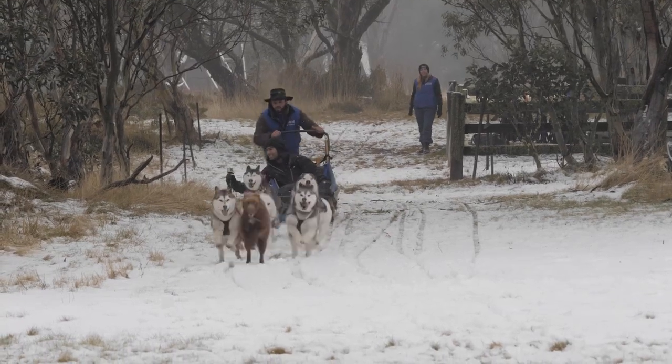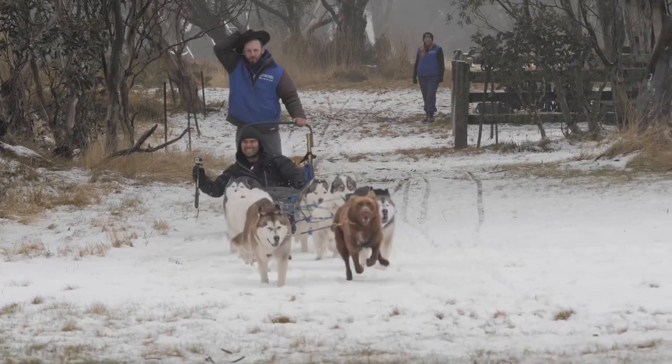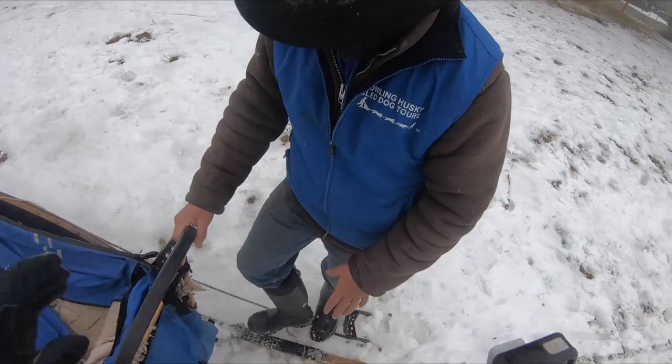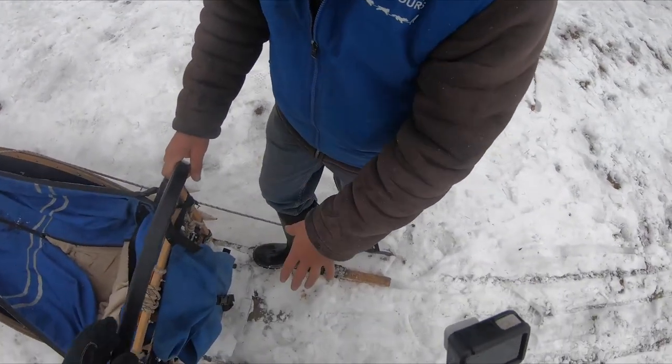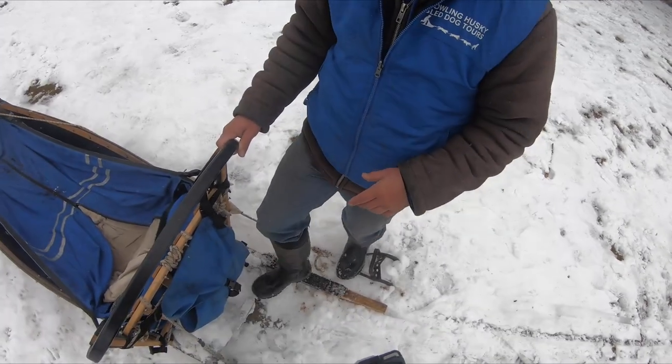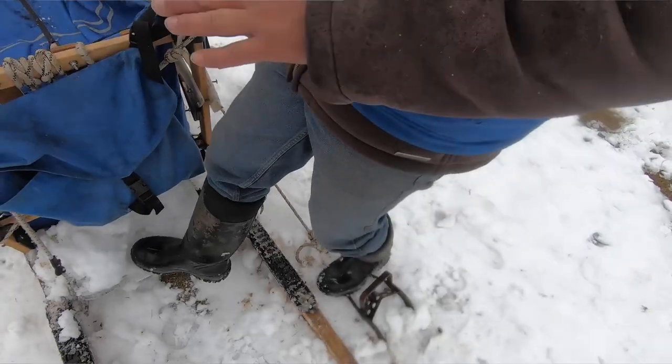His dogs must be good because he's about to let me have a go. What do I need to know? On the back here, we've got our foot pads, these rubber grippy bits. So that's where we stand. But what we do is one foot on here to balance with, one foot on the brake here at all times. So you're just what we call feathering the brake, keeping it in slightly.